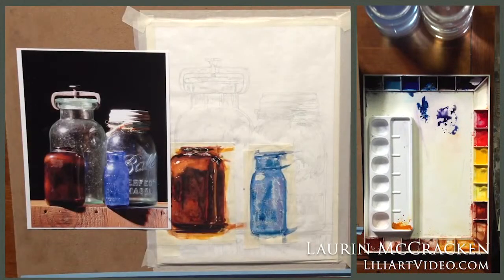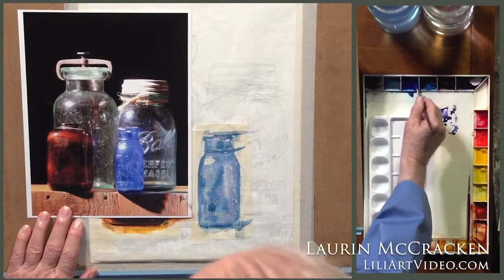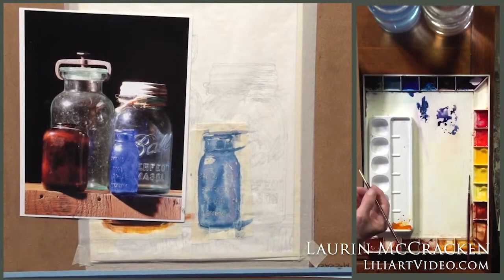All right, let's let that dry a few minutes and we'll come back and add one more layer on top. We've let the paint dry a bit on the bromo-seltzer bottle, so now we're coming back to our last pass with our darker blues. We'll start with some of this phthalo blue red shade.